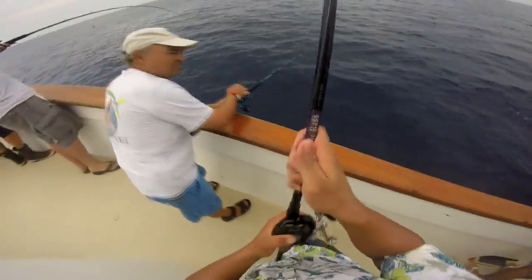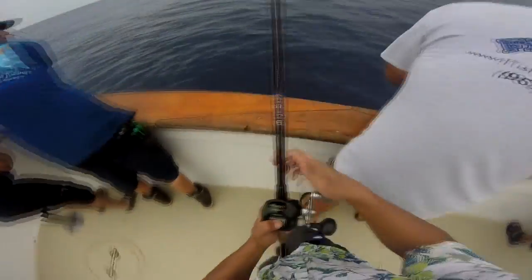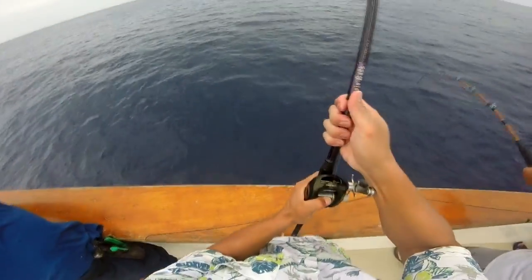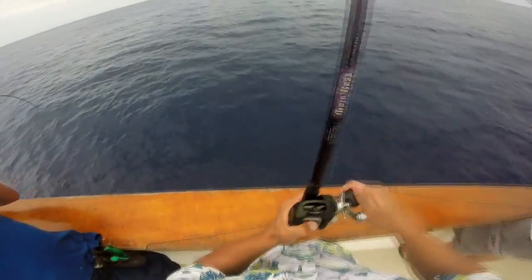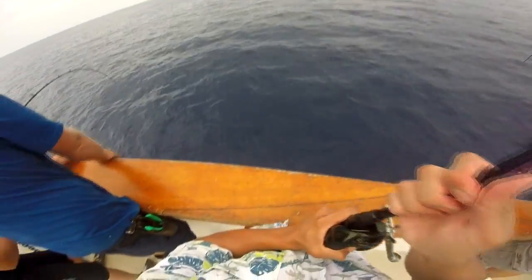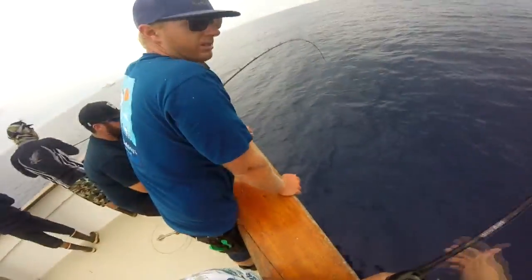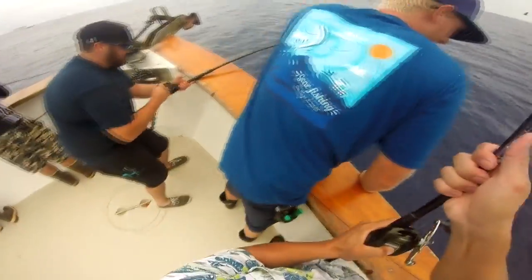Go over, you guys. Let me go over you. They're probably a good 20, 25 pound tunas. We're using live sardines or anchovies? Anchovies. Anchovies are like 3-inch anchovies.